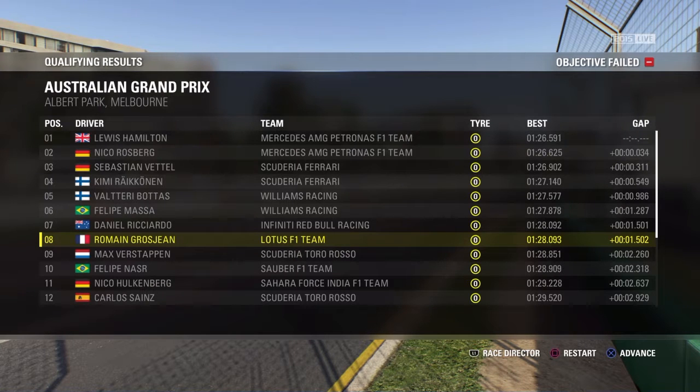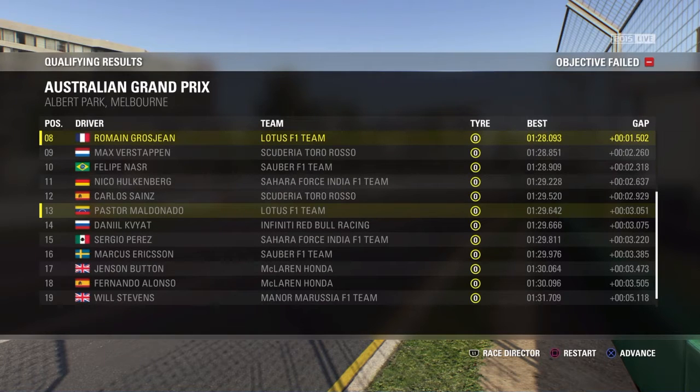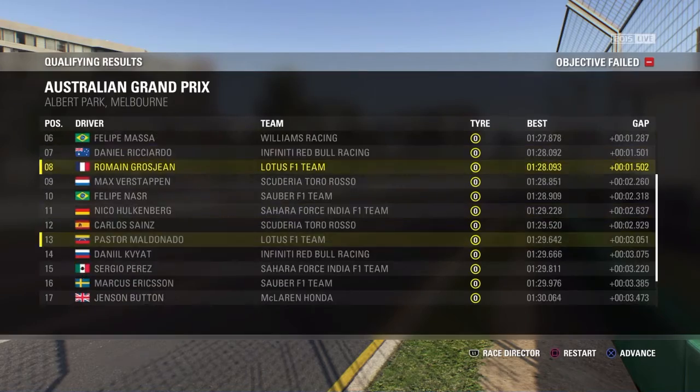And you can see the gap that we just lost out from P7 from Ricciardo. It's so close, but it's still good. We're still in a good position for the race, and I'll see you when the lights go out.